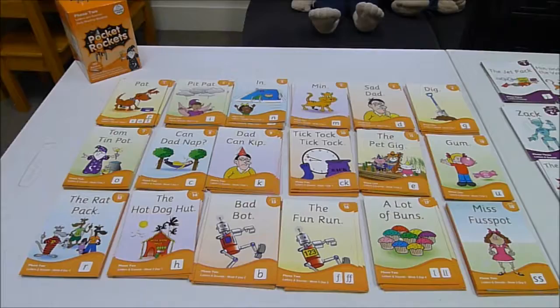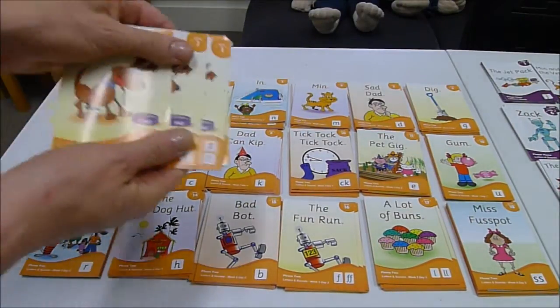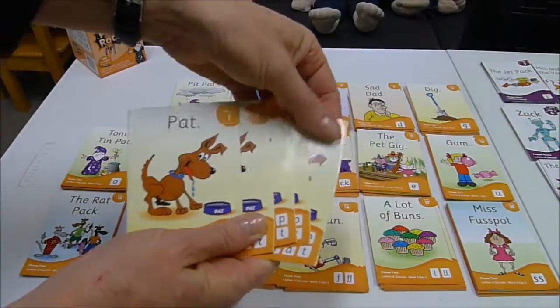Here is my new favourite thing, the pocket rockets. The pocket rockets are tiny decodable readers, booklets that come in a box of 10 per set, 10 of each in the box, and they cost $34 from Smart Kids.